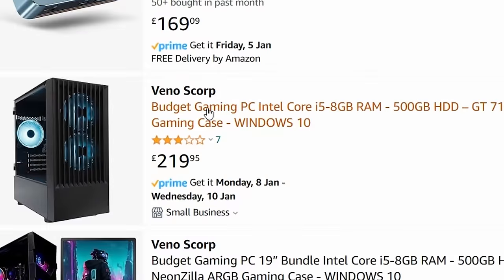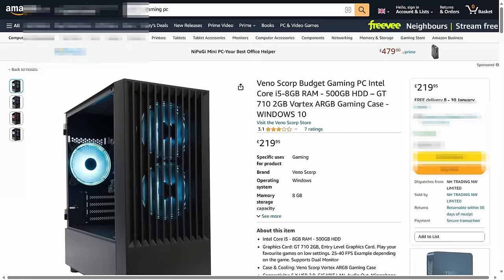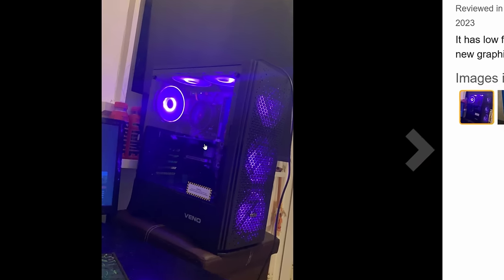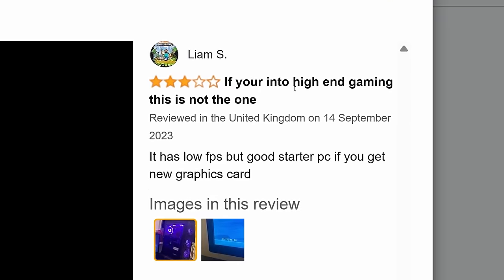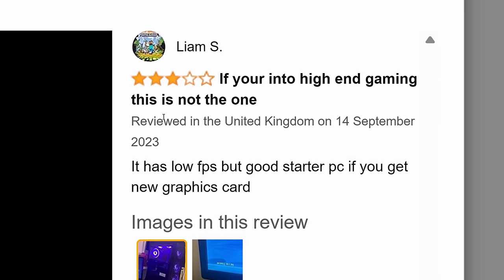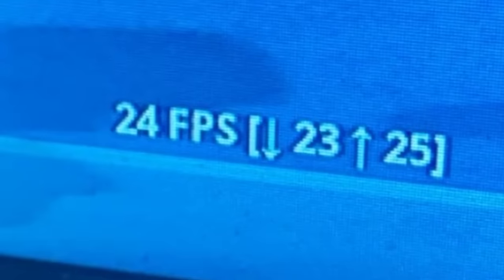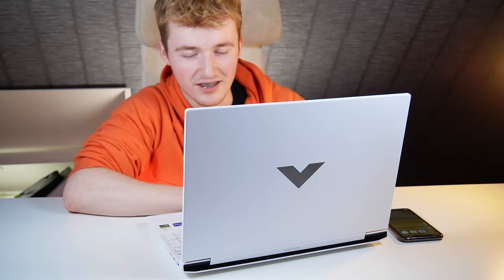Oh wow, that is cheap. Intel Core i5. It's got a GT710 again. Doesn't tell us what Intel Core i5. So that's what it actually looks like. If you're into high-end gaming, this is not the one. It has low FPS. How low? Oh, that is bad. Bought this PC for my son to do his schoolwork on. Bro cannot game on that.